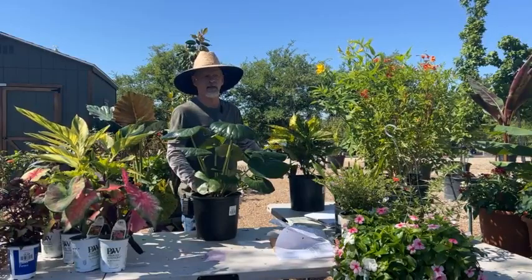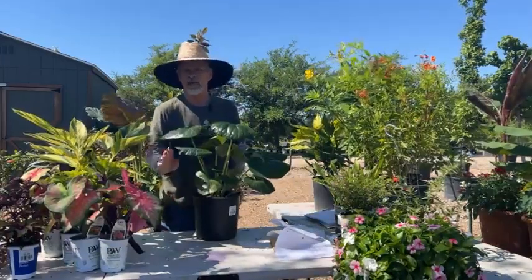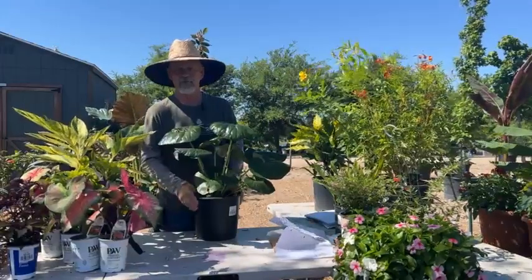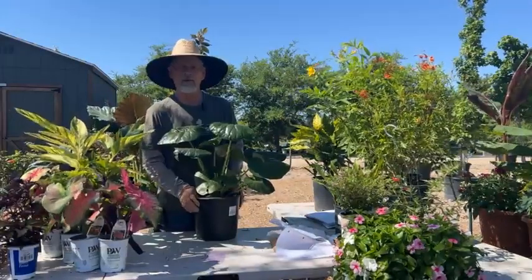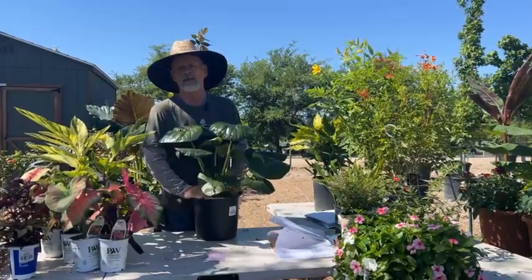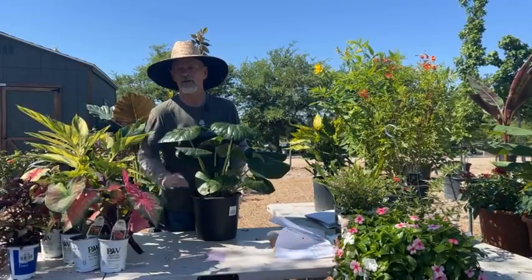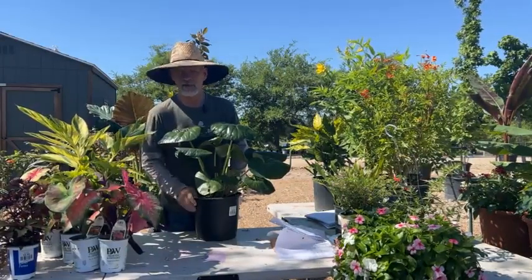It's a shade plant, and also, as with a lot of shade plants, low water use. So doesn't need water very often because, as with most shade plants, anything in shade is not using as much water because it's in a kind of a benign situation.